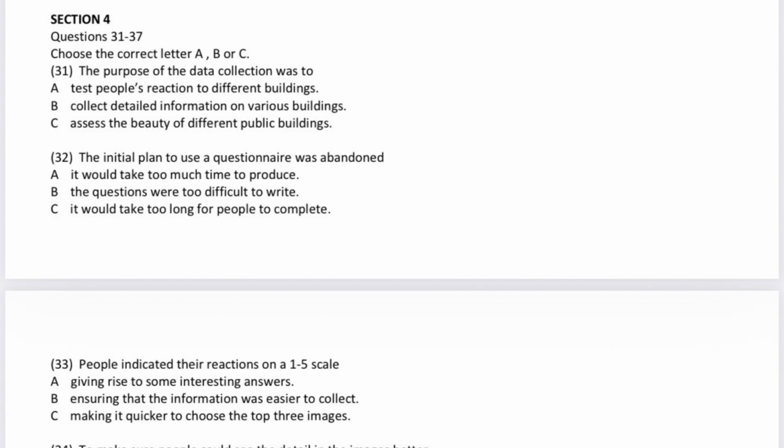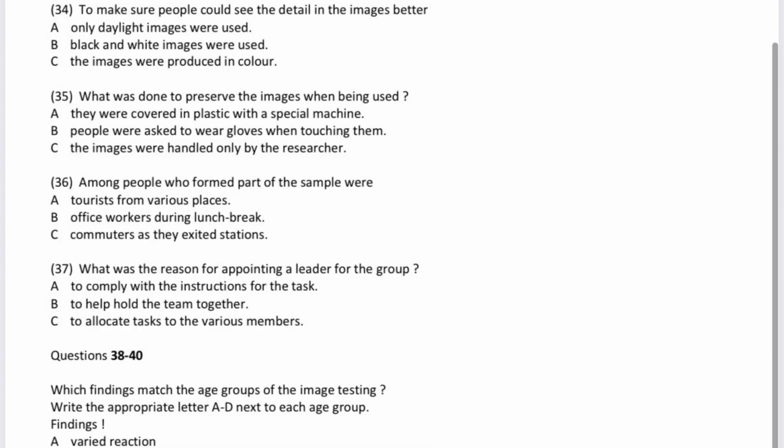One of them came up with the simple idea of showing people images of various buildings from different eras and styles, instead of giving out the questionnaire, and asking them to indicate how they felt on a scale of 1 to 5 about the images, where 1 was unhappy and 5 was very happy. People would also be given the option of not saying what they felt. Using the scale meant that it would be much simpler to record people's reactions.